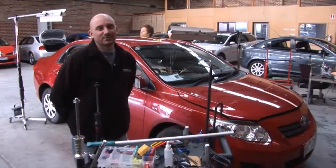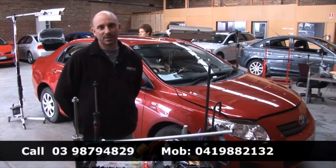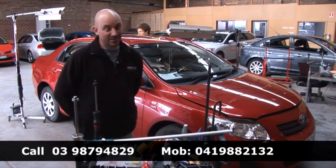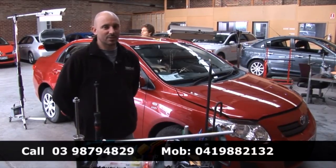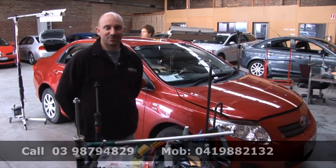Well, I hope this gives you a little bit of an insight as to what paintless dent removal is. As you can see, you don't have to go off to a panel shop every time you have a small dent on your car. It is a legitimate repair process that insurance companies use to fix hail damaged cars, and also you can tidy up and make your car look a little bit better for sale purposes, or just to get rid of that unsightly dent that you see every time you go to your car.